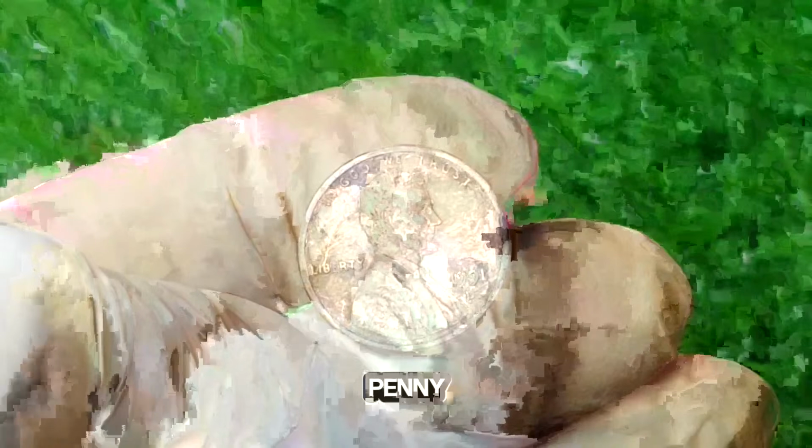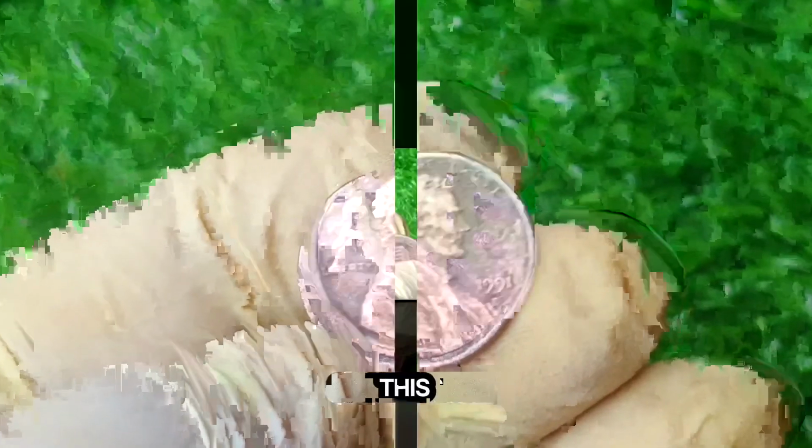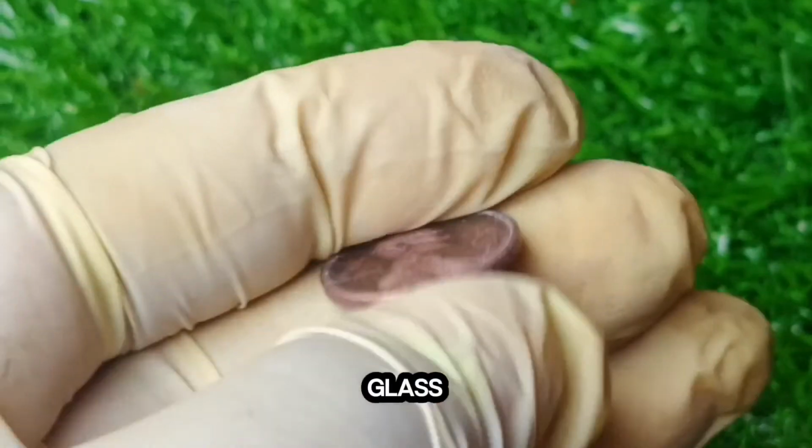We're about to explore the world of coin collection, specifically the 1990 penny. It may look like an ordinary penny, but some sell for millions, and its significance makes some in existence highly sought after.